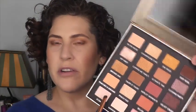I'm going to take the first shade I started with, which is Ultimate Tan, on a smaller brush and just run it right here underneath, all the way across the underside of my lower lash line. I think I'm going to use the lightest shimmer in here, down here. It's called Icon. I think I'm going to put some of that on my inner corner. Ooh, that's very bright.